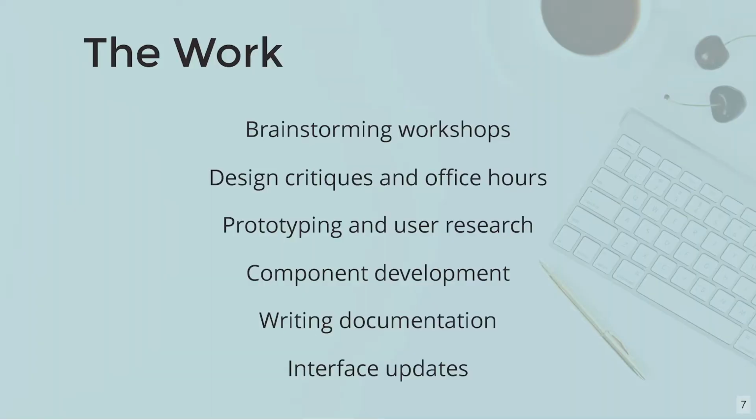Now, the work itself can span a really wide variety of topics, and it can span the entire product development lifecycle. So it might be something like joining brainstorming workshops very early on before a feature is even built at all or even designed, and it's just blue sky thinking. Design technologists are great participants there. They could also enjoy office hours and design critiques and join them to help others understand what limitations might be when it comes to building time or check out for accessibility issues.